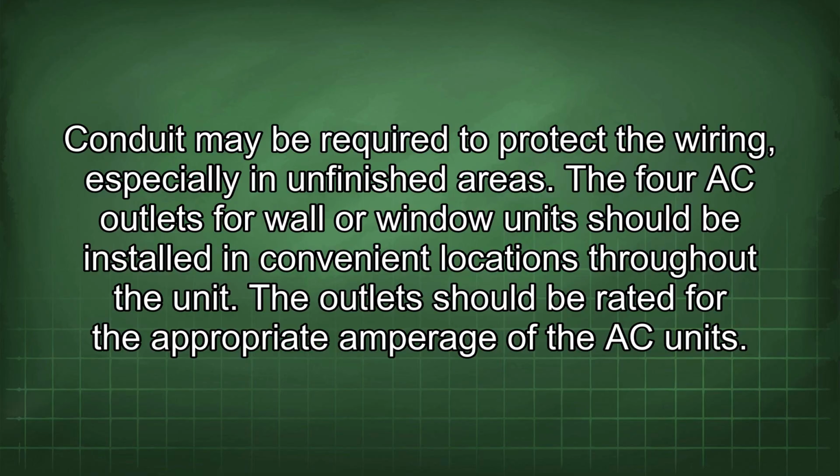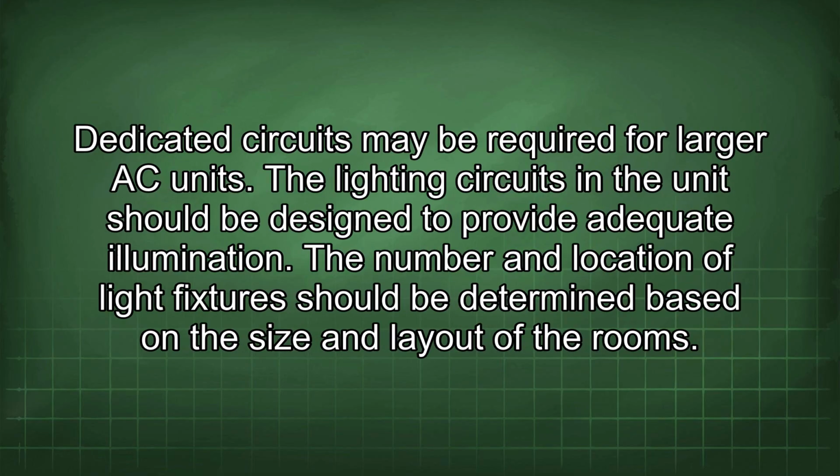The 4 AC outlets for wall or window units should be installed in convenient locations throughout the unit. The outlet should be rated for the appropriate amperage of the AC units. Dedicated circuits may be required for larger AC units.